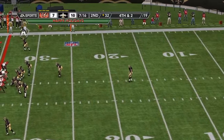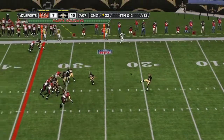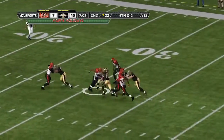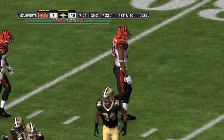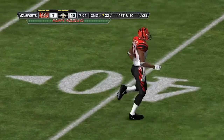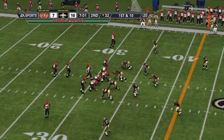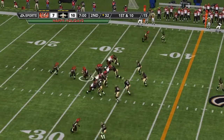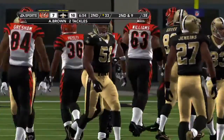It's 4th down. The Saints lining up to punt. Rucker gets it at the 23. He gets out to the 32-yard line. Gay was there for the stop. They'll go to work at the 32-yard line. And we'll have a 1st down and 10. They go with the run. And the tackle was made by Alex Brown.